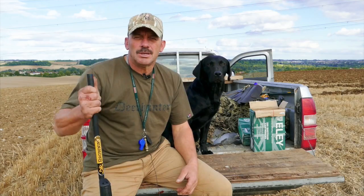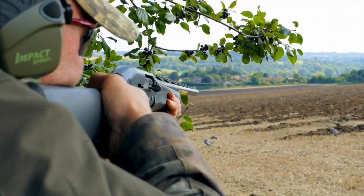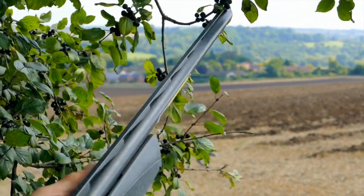The Maxus has done its job today, firing the new Eley Pigeon Select cartridges. The combination has worked well. So all in all, I'm pleased with the day. Geoff there, showing us how it's done.